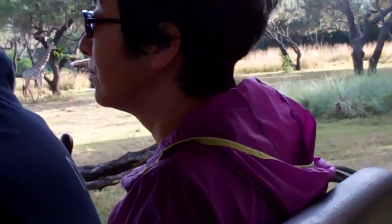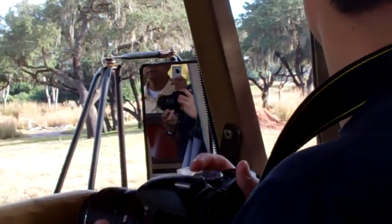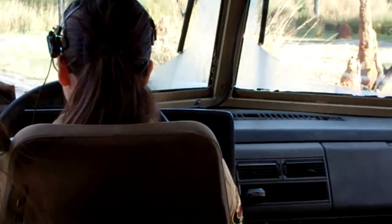Looks like we have some giraffes actually crossing the road in front of that truck a little further ahead. Just shows you that all these animals are free roaming. They pretty much have the right of way around here. Definitely makes for a great picture opportunity. There's a giraffe coming up on the driver's side.